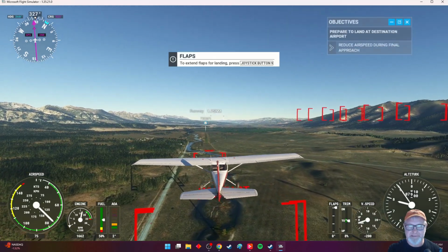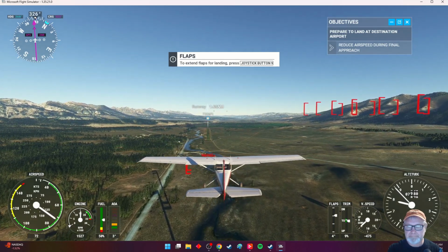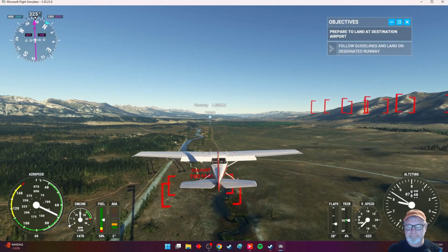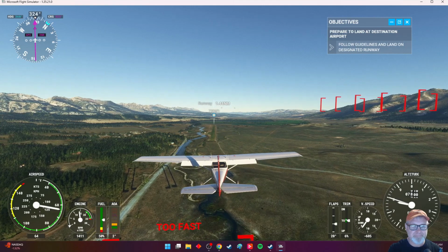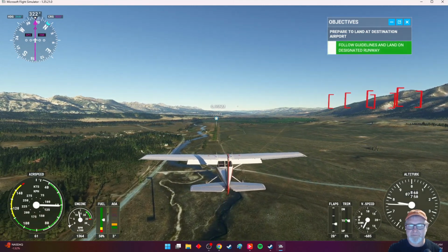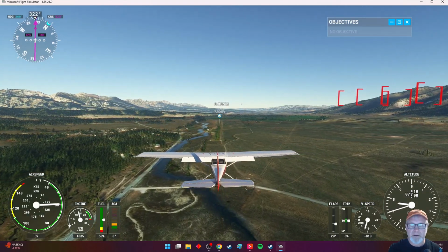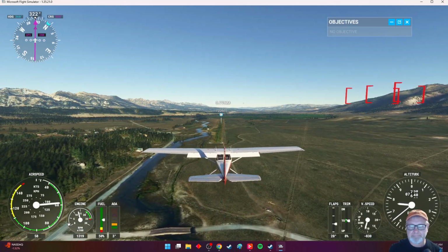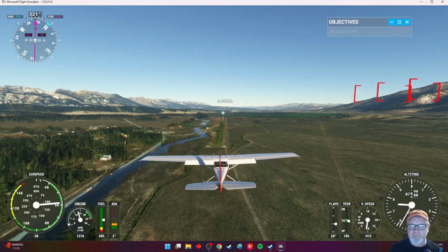So, all right, let's cut some speed, extend flaps to slow me down. It's slowing me down, all right. 70, 65, 60. Sweet. All right, so we'll get ready to brake and then parking brake. But more importantly, let's just concentrate on the smooth landing.